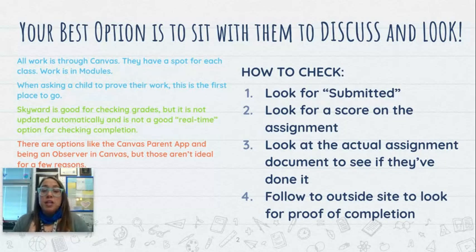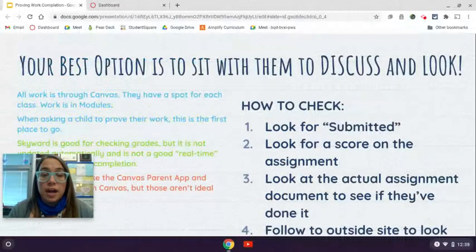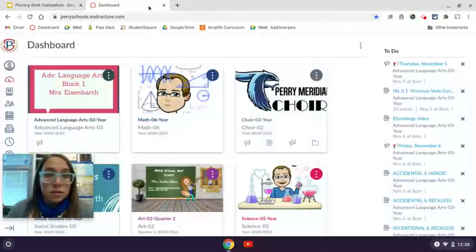So the 4 tips I want to talk to you about today are looking for the word submitted, looking for an actual score on the assignment, looking at the actual assignment document and seeing if they've put the work inside of it, if you can see they're typing in their actual work. And lastly, if it's something that's being done through an outside site, following that link and looking for proof there. Now I'm going to show you how this works in an actual student dashboard. So let me switch over to that, move this out of the way.